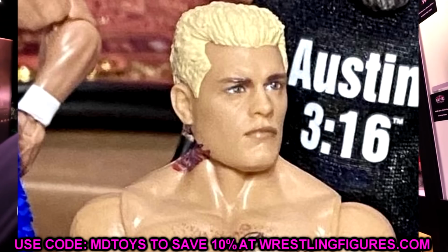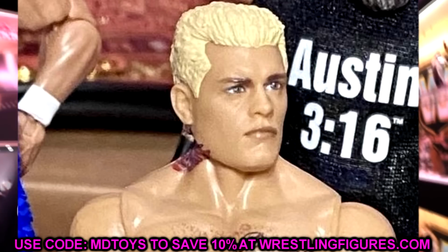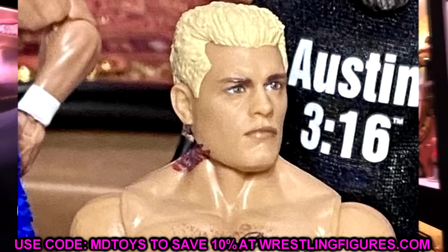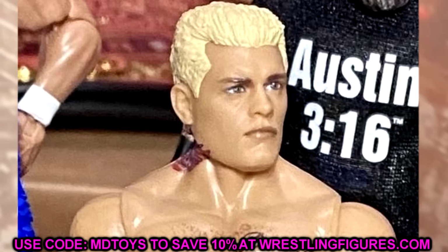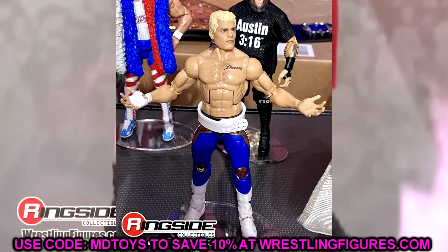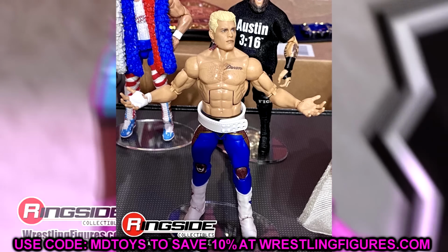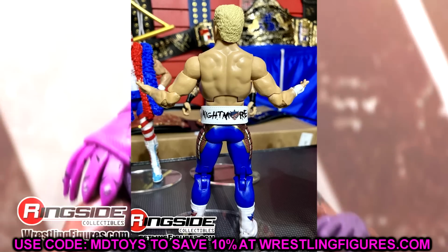I don't know why you would ever think about doing that. I thought that was insane. When I zoomed in on that and saw that, I was like, what is going on right here? But the rest of the figure does look incredible. They're using his old formula with some new pieces, and I love this Cody. I think it does look really damn good. The Nightmare belt, everything going on, the colors are fantastic. But I thought that tattoo right there on the jaw is just asinine.